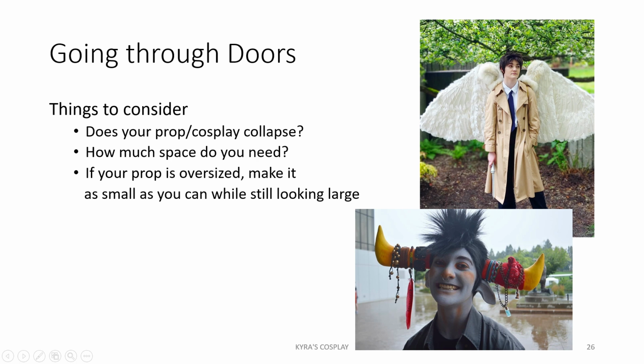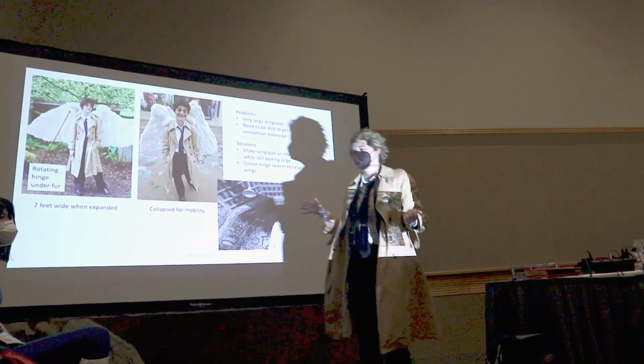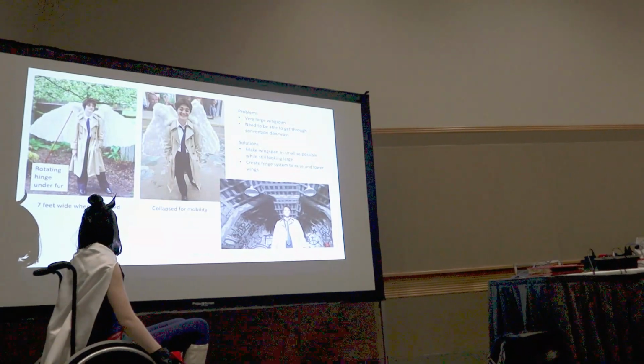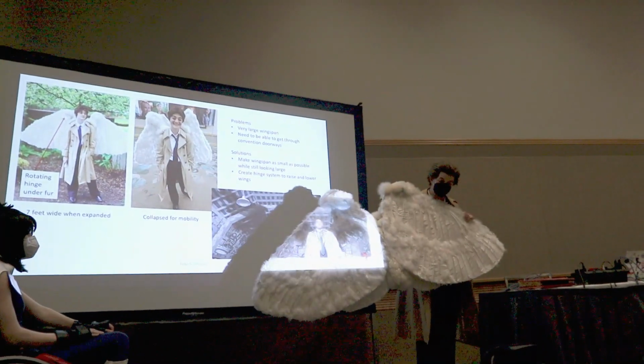If your prop is oversized, I cannot recommend enough making it as small as possible, but it still looks big. So here's an example. These are actually, I have them with me. Let me just grab them. They're hiding. So these are the wings in question. They are 7 feet wide when they're open, but they still look pretty large.